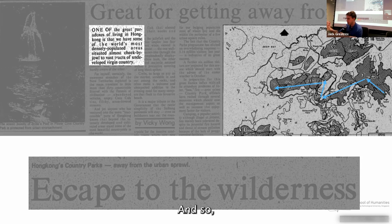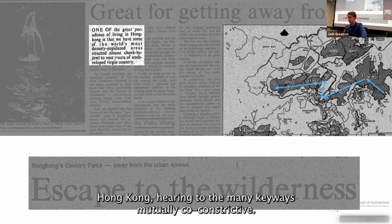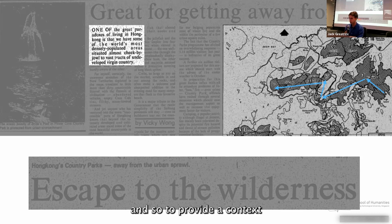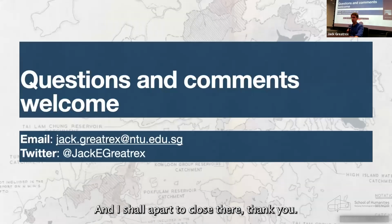And so to pull everything together and to pull to a close here, in the speech I've tried to undo the binary of urban and green Hong Kong, showing them to be in many key ways mutually co-constitutive. At the same time, I've tried to draw attention back to cross-boundary developments within Hong Kong itself, and so too to provide a context for many early works of urban ecology. In this moment between the 1930s and the 1980s of Hong Kong's catchwater colonialism. And I shall pull to a close there.